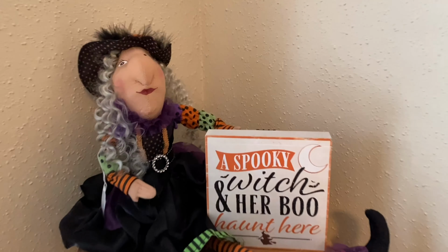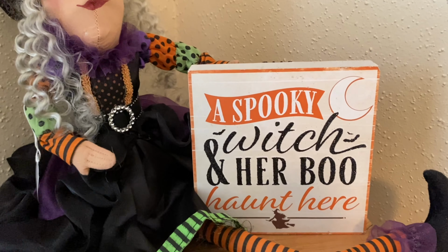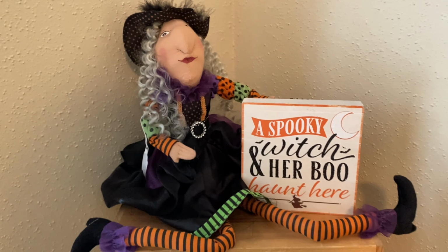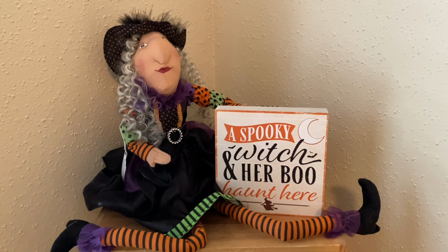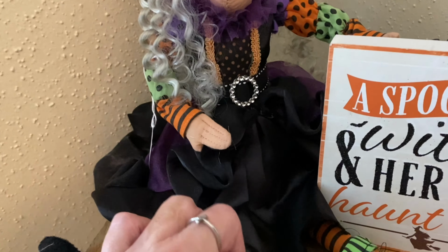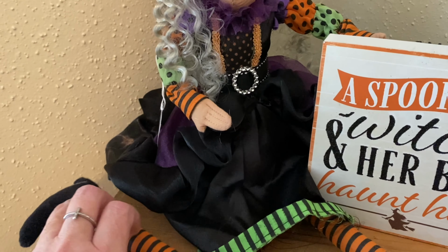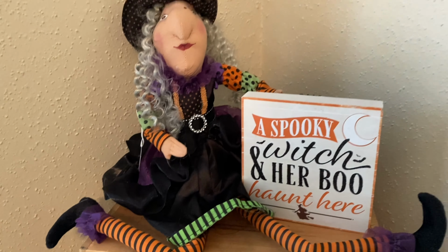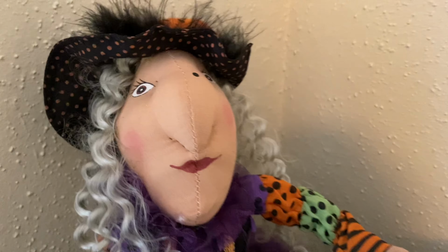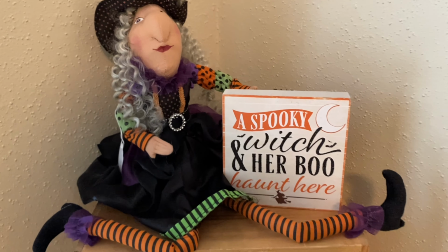In the corner, I picked up this little sign, a spooky witch and her boo haunt here. I picked this up at the Dollar Tree this year, but this little lady here with her kicked up legs, I did get her at, I think it was Goodwill. Now I need to fix her little dress. That's why I haven't put her in my booth or anything, but I thought it was a really cute doll and I just could not resist that face. I think I only paid maybe $2 or $3 for her off season, but she is really cute.